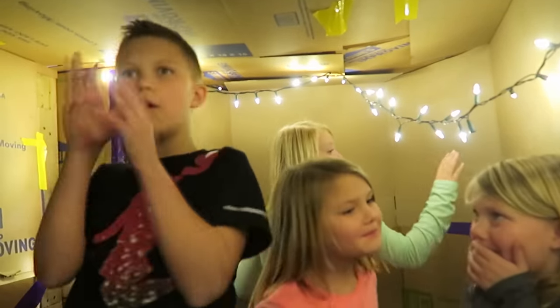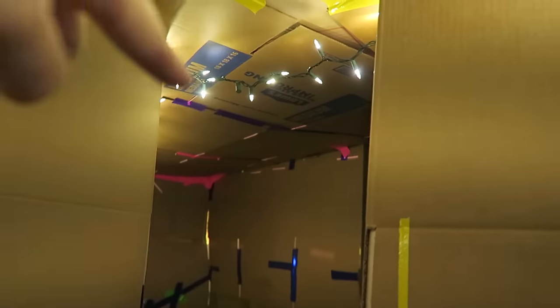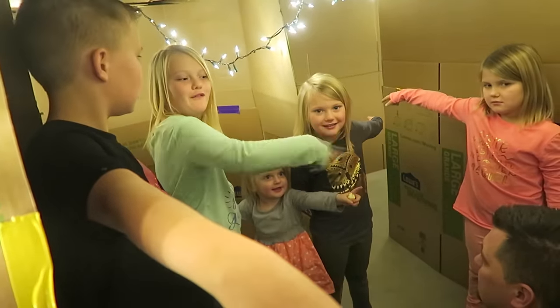Whoa! You guys all fit underneath it. I'm barely. Mom and Dad are gonna have to crouch down a lot. No, but this is awesome. All right, so we have a decision to make. We can go down this hallway, this hallway, or this hallway. Do we go right, left, or straight? Where should we go, guys? That way! That way! All right, so I think we decided to go straight.